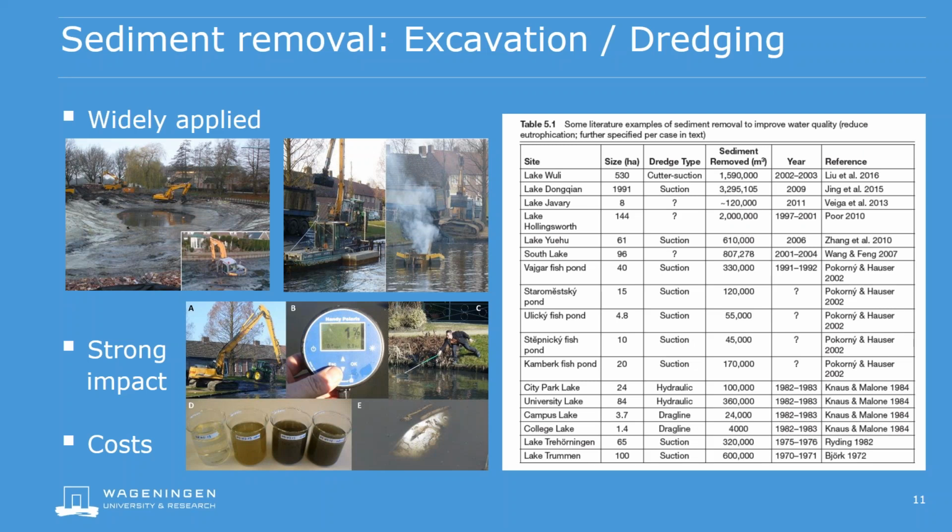It has, by definition, a strong impact on the aquatic system. If you remove all the water, or mostly all the water, and then excavate, that has an impact. But also the dredging, the stirring up of this anoxic sediment, even if done in late winter, early spring, results in low oxygen concentrations and highly turbid water, even fish kills.